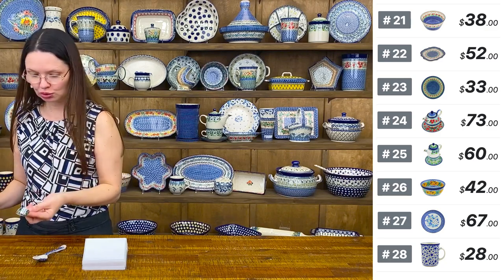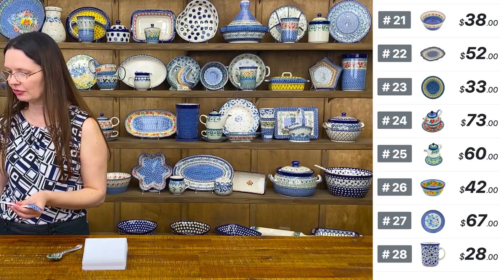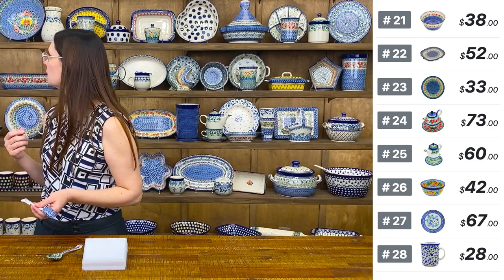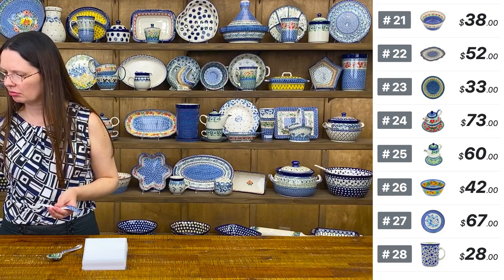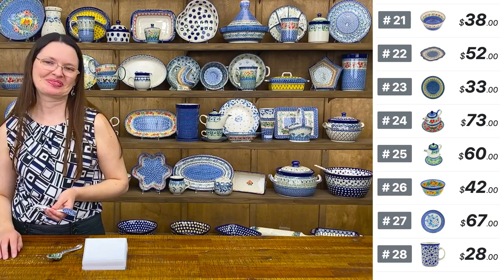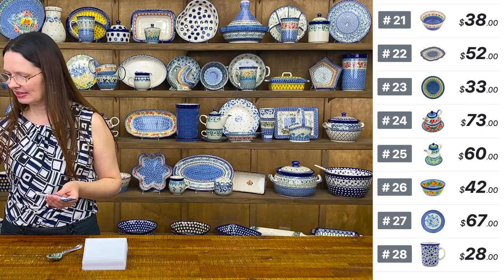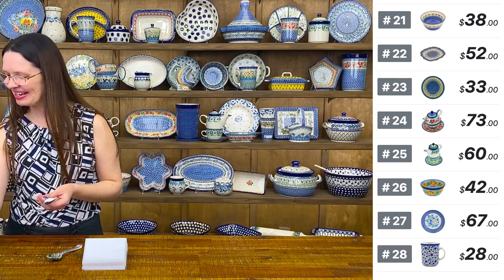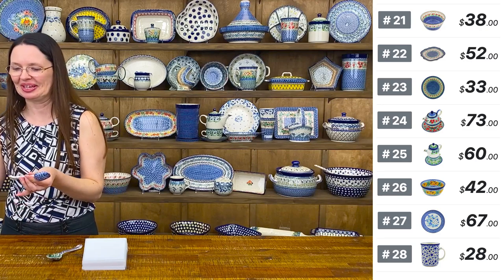Next piece, sugar spoon, the shovel shaped sugar spoons. I do have two different patterns, so I don't think I see any new comments here. Maybe I'm blocked or something. Oh, thank you, Lisa. Thank you. I agree, Diane. I agree.